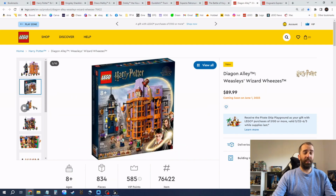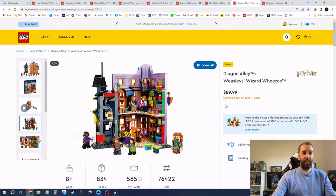And I quite like this. I think I might be picking this one up. I obviously don't have the Diagon Alley set yet. It is one of my most wanted sets. But I quite like this as a stopgap. I think the interior is quite nice.